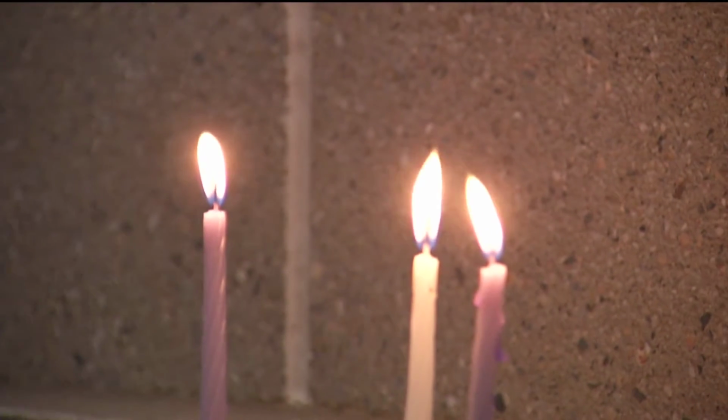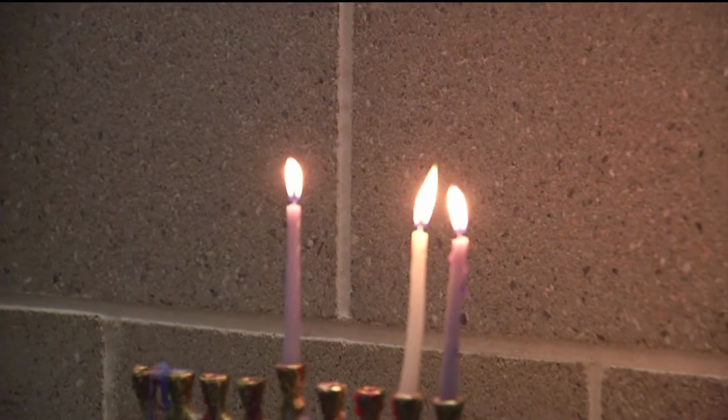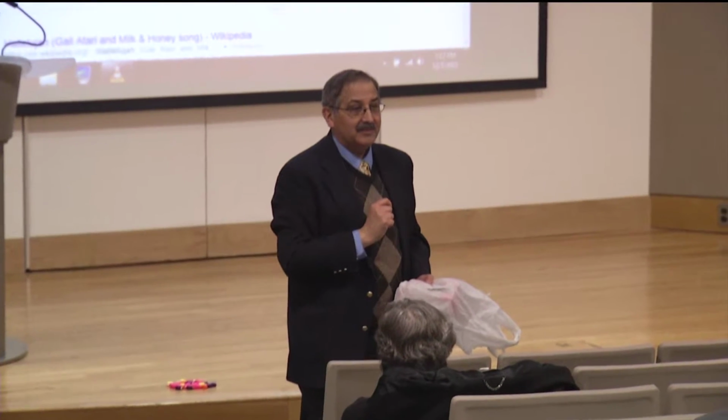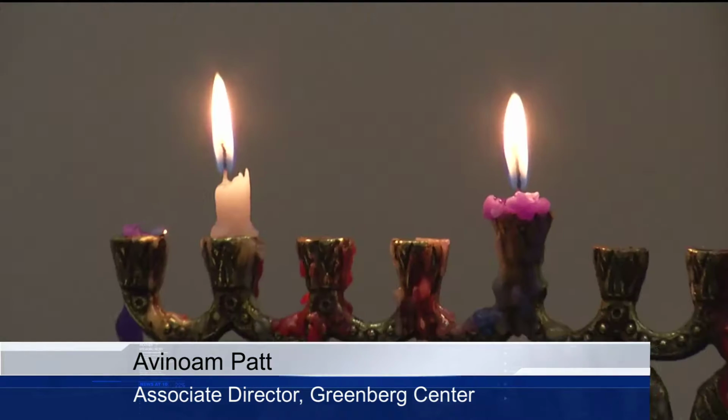For 8 long nights, the menorah burned bright with oil that was meant to last the day. This event has since then become known as Hanukkah. Hanukkah, it's also known as the Festival of Lights. It's a festive Jewish holiday that commemorates the victory of the Maccabees against the Syrians and the Greeks who had defiled the temple in Jerusalem. This is dating back about 2,100 years before the Common Era.